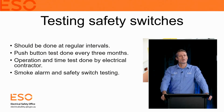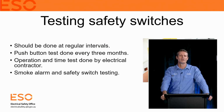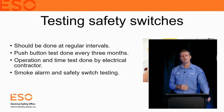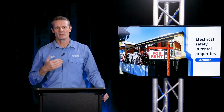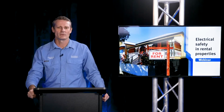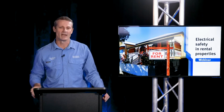Now, an operation and time test done by an electrical contractor at intervals as well is necessary. We consider it to be very important as well to make sure that it is tripping or turning off at the correct intervals of current and also time. So what we suggest is, you have to get your smoke alarms tested every year. We suggest doing that at the same time, or getting your contractor who does your smoke alarm systems to actually test those safety switches at the same time. And that way you can sleep soundly to know that they are working.